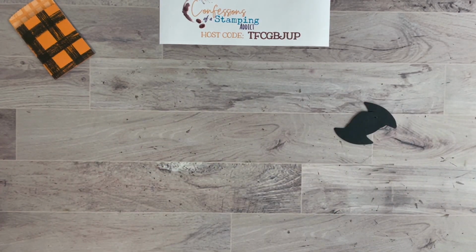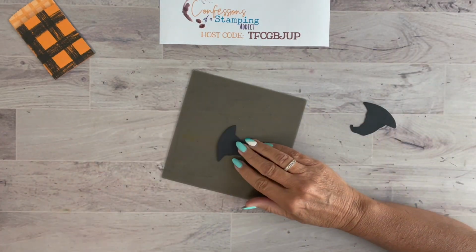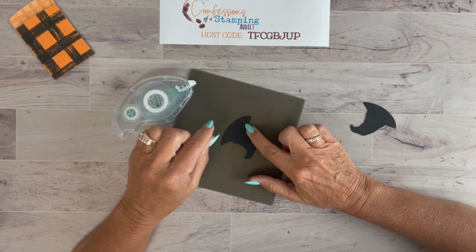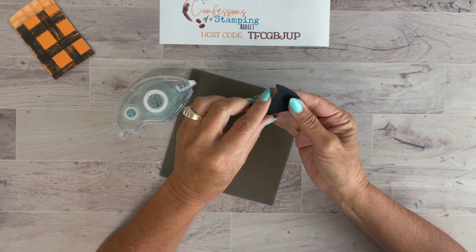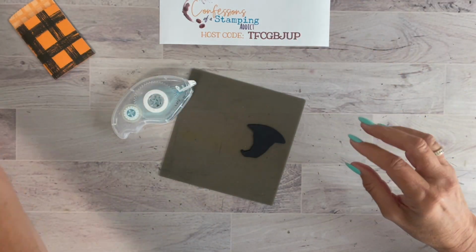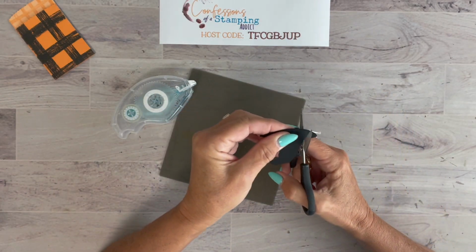All right, the next thing we're gonna do is get your silicone mat again, and we're gonna grab our Stampin' Seal, and I just want you to make, let's see, I think we're gonna trim this down a little bit. Put these together. I think I made a practice one because I wanted to make sure it turned out before I showed you guys, and it's a little bit too big, so we're just going to trim this down a little bit. So just maybe go like here.